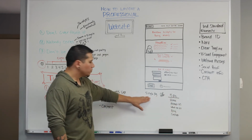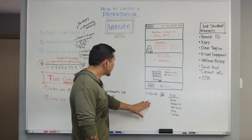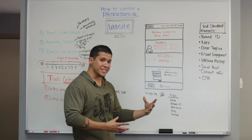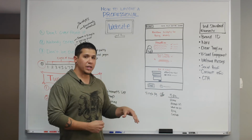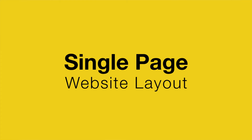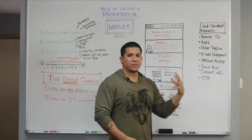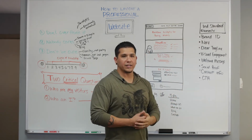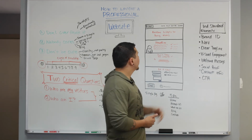But if not, you can likely fit everything on a single page layout, and a lot of companies are doing that. So I'm not going to go into the design or the layout of every single one of these pages. I'm just going to go into a general layout for a single page layout. But again, this could be the home page if you're doing a 5-pager. Industry standard elements, these are just some common things. This isn't a rule. These are just some common things that you should have, in my opinion, to have a professional website layout.